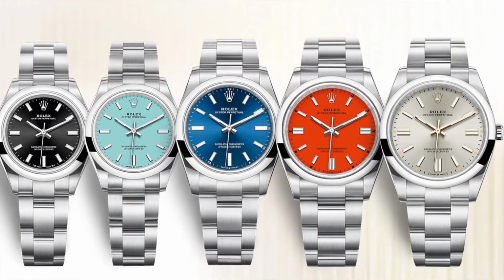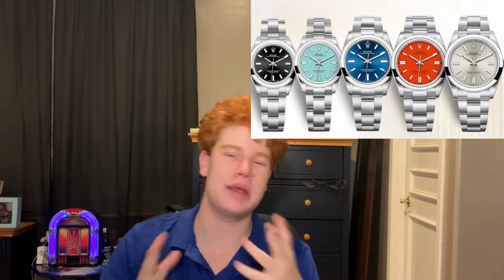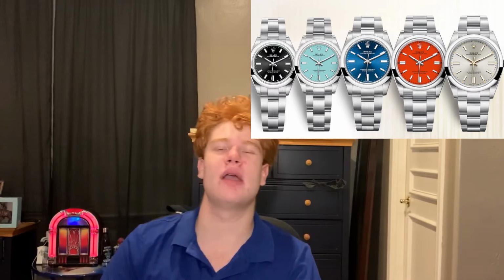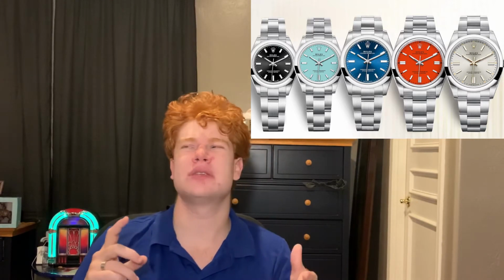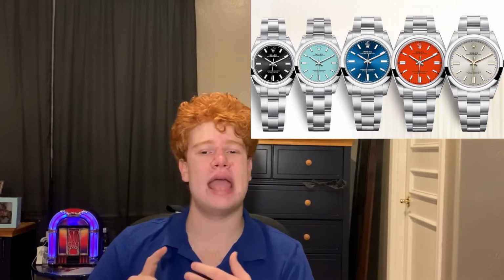New Oyster Perpetuals. This is probably the fun part of the release. Submariner, they did the whole case construction, everything. But the Oyster Perpetuals, they had a lot of fun dials. They added, I think it was like in a yellow, blue, lighter blue, I should say. They added pink, they added red, and they added green. They added all these like new types of dials. Fantastic. I like that look.